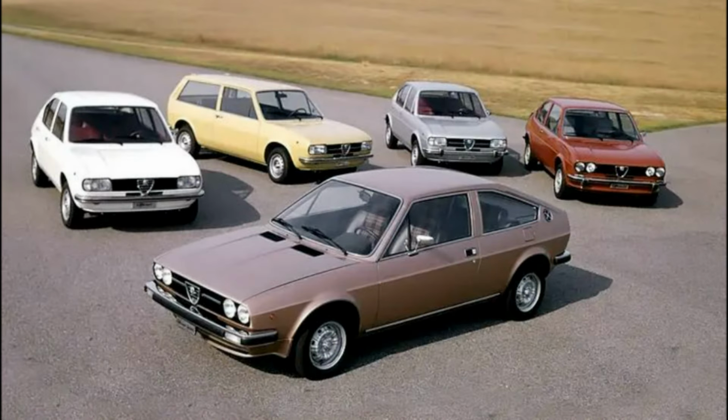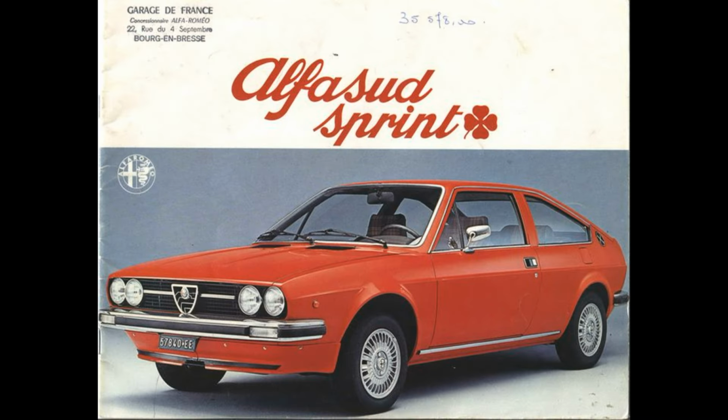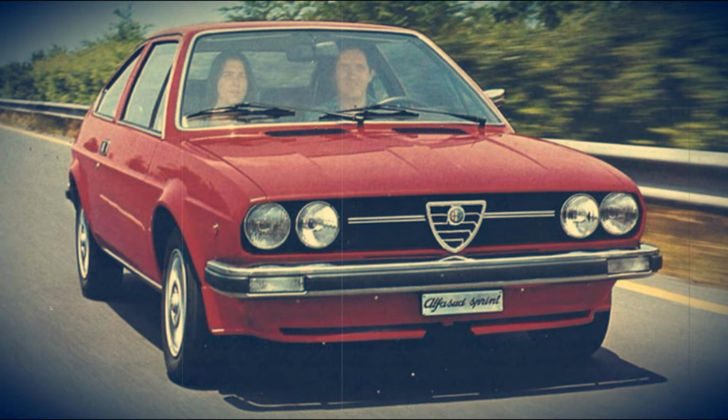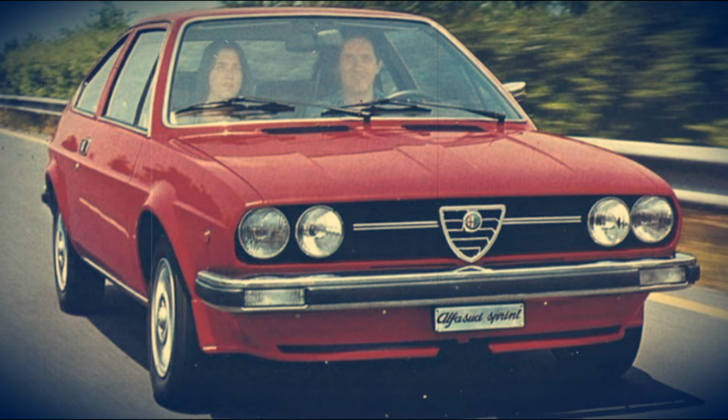Although the Sprint inherited some weaknesses from its Berlina parent, with the high potential for rust being a notable one, as time goes on and it becomes more of a collector's item, these issues can easily be looked past, and the Sprint can be appreciated for its true meaning, a small sports car with universal appeal. Its impact will be cemented within Italy's automotive history as a model that offered so much for so little.